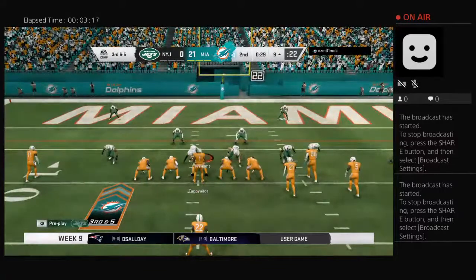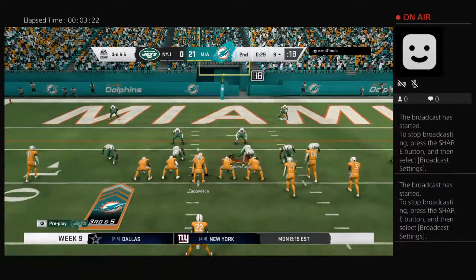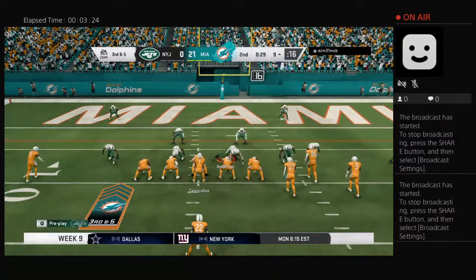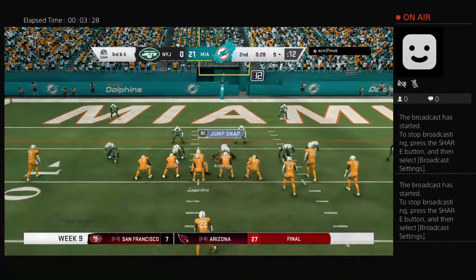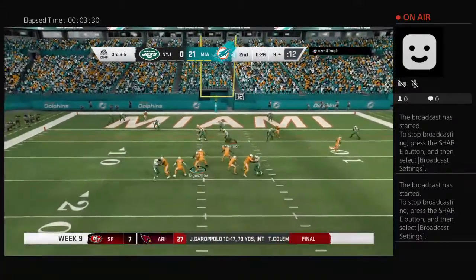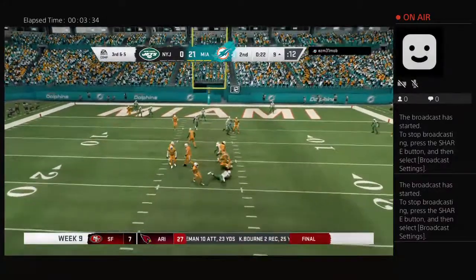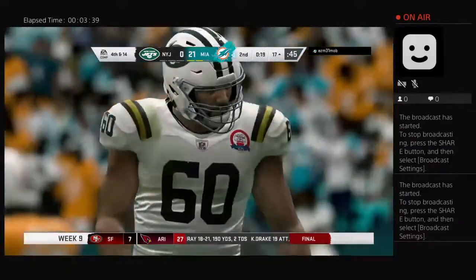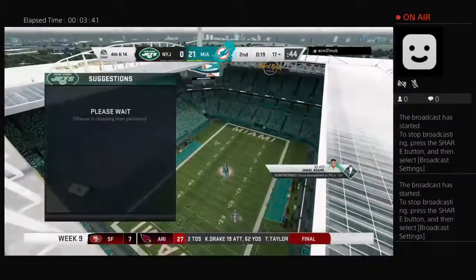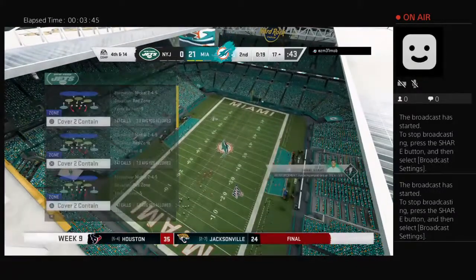Here we go. They come up now 3rd and 5 following the incomplete pass. They'll set up to throw. Going to go down. Sacked right around the 17. Jordan Willis in there to bring him down, and that is sack number 17 for him now on the year.